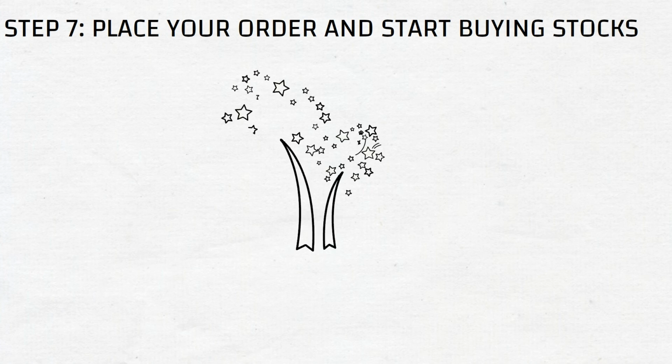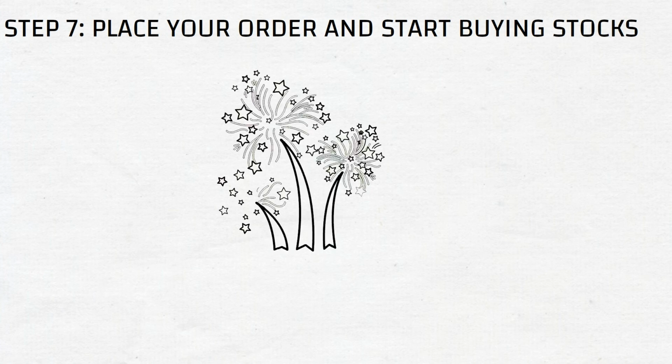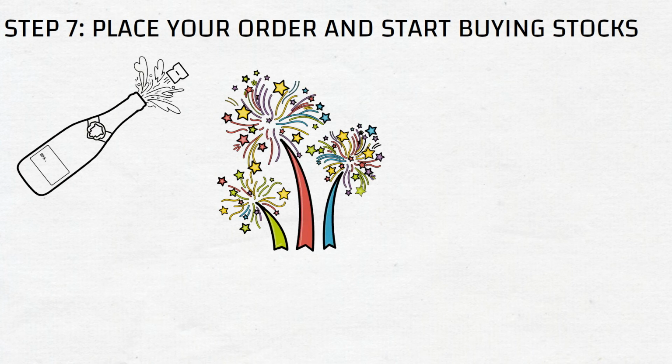Step 7. Place your order and start buying stocks. Once you make it through steps 1 through 6, you are officially ready to buy stocks. Just place your order and your money will be converted to shares as soon as your order is filled. Crack open a champagne bottle and celebrate, you just became a business owner.